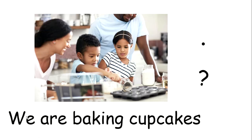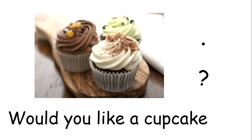Next up, we are baking cupcakes. We are baking cupcakes. Is this an asking sentence or a telling sentence? It's telling us something, so it's supposed to end in a full stop. We are baking cupcakes. Great job.